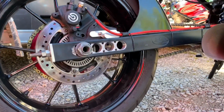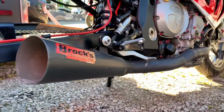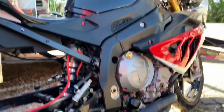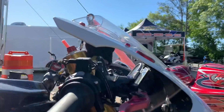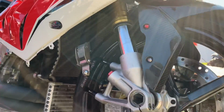And let's take a look at this beautiful BMW with the Brox exhaust pipe. Speaking of Brox exhaust, stick around to the end. We've got an opportunity for you to save money at Brox Performance. And we're also going to see this BMW take on a nitrous Hayabusa. Who will it be, BMW and Suzuki fans? We'll find out.